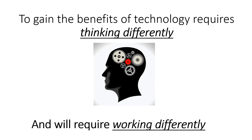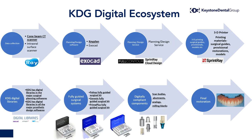But to gain the benefits of technology, we need to start thinking differently. It means understanding that we're dealing with data and the integration of data. And it will also require working a little differently than we're used to.